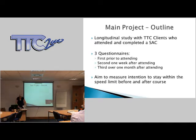Okay, so the main project was a longitudinal study with TTC clients who attended and completed a speed awareness course. They were given 3 questionnaires. The first was prior to attending, so about a week before they attended the course. The second was 1 to 2 weeks after they attended the course. And the third was over a month after attending the course. And the aim of this was to measure their intention to stay within the speed limit before and after the course, and whether this had changed.